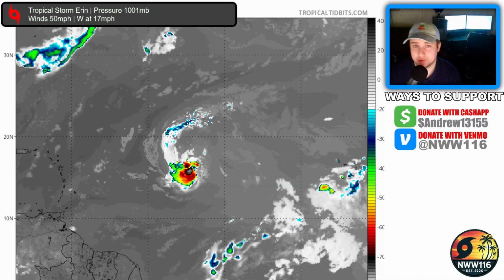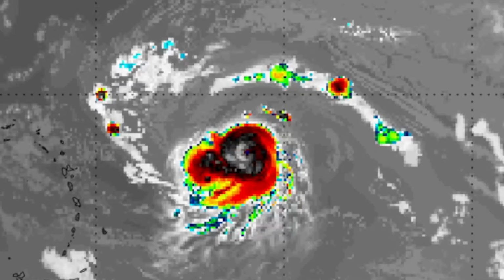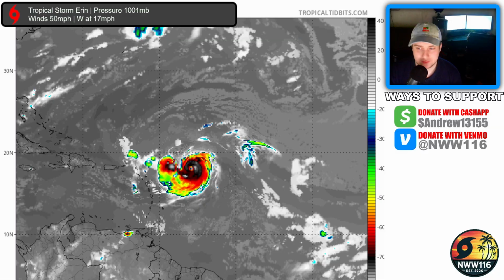So moving things back here a little bit, still taking a look at the HWRF model, we're now taking a look at the simulated infrared. So we can kind of see as we work our way over here to the west, we're going to really start to get this thing going.